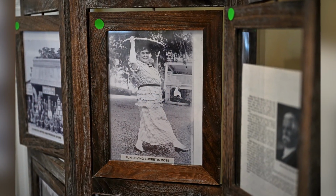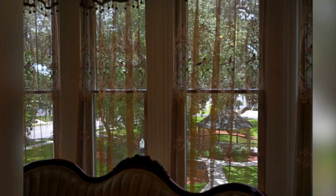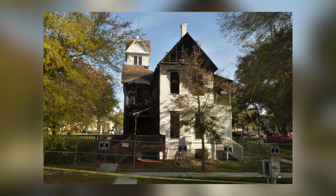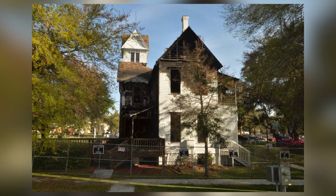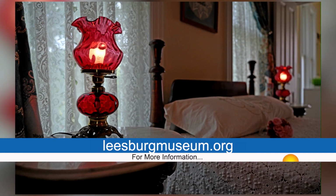Free tours of the Moat Morris House are offered from 10 a.m. until 2 p.m. on the 2nd and 4th Saturdays of the month. Private tours are also available. For more information about the Moat Morris House, visit leesburgmuseum.org.